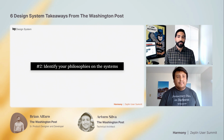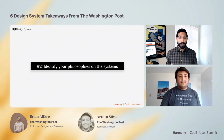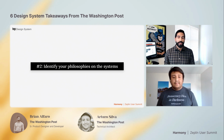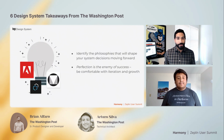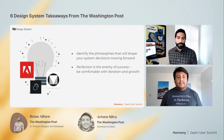The second thing that we learned was we really needed to identify what we're calling our philosophies. Now, you might be asking yourself, what exactly is a philosophy? Essentially, that means identifying the pillars and the core values that your design system is built around, and that will shape pretty much every system decision that you make moving forward. I know it sounds intimidating, but like many who are in the process of building out their design system, we looked at industry examples.